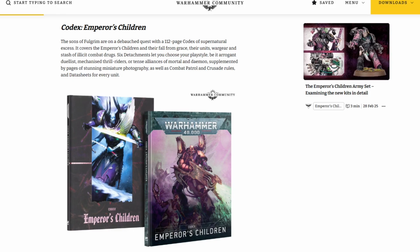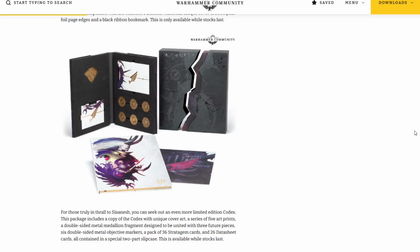The Emperor's Children Codex is going to be your standard codex, and then the Collector's Edition Codex is still going to be the same contents inside, but a little bit nicer of a wrapper, including some beautiful and unique cover art. And then next, again, online only, we have another opportunity to pick up the Codex in the Emperor's Children Limited Edition set. So this is the first time we've seen one of these specific limited edition collector sets. You're going to get a special edition Codex with a different cover and some beautiful cover art.